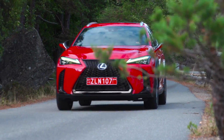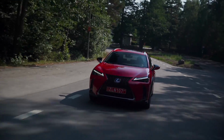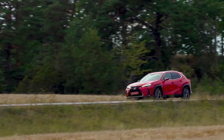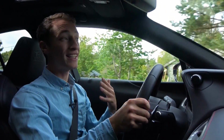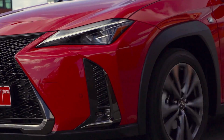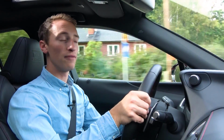The trouble with CVT gearboxes, though, is that when you ask for a prolonged burst of acceleration, it sends the revs soaring and takes a very long time for it to settle down again. No one has made a CVT that's quite as slick as a more traditional automatic. Lexus has worked on the CVT transmission for the UX, and actually it's not quite so bad as it has been in other models. So although it's not perfect, you only really have a problem if you're suddenly accelerating very hard, and the instances that happens are really not that common in everyday driving.